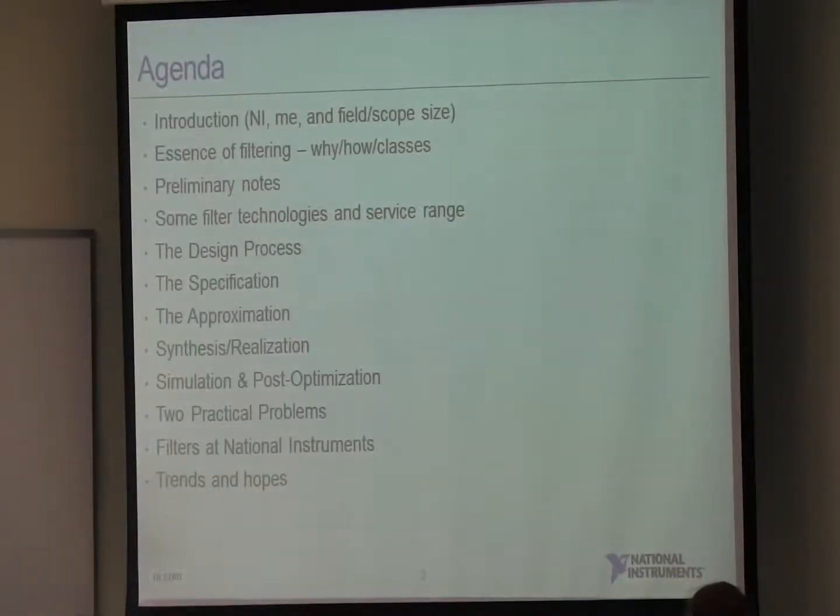This is just a quick agenda of what we're going to do. Again, much of this is traditional, so I don't want to read the list necessarily. We'll come back to this agenda to say where we are. Obviously, we're right at the top right now.